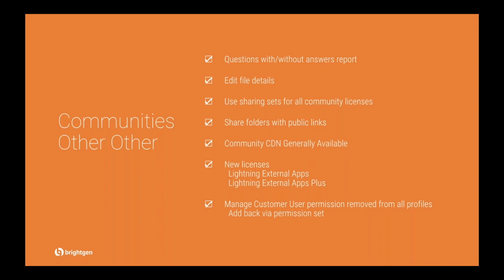2 new licenses, excellent, because we've never had enough licenses around communities. Lightning External Apps and Lightning External Apps Plus. So the idea of these is that they're like a community license, but they're a bit more focused on platform capabilities. So they have more custom objects, more API calls, better file and data storage, and the Plus variant includes CRM objects. So it's really, I'm guessing, what they're seeing is a requirement that people are needing community users with a bit more access to the underlying platform.